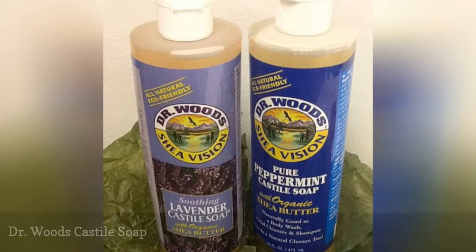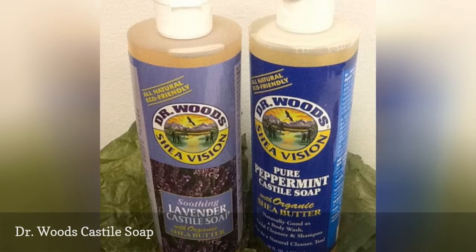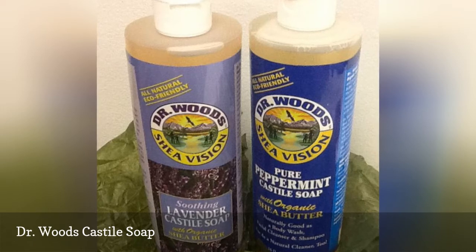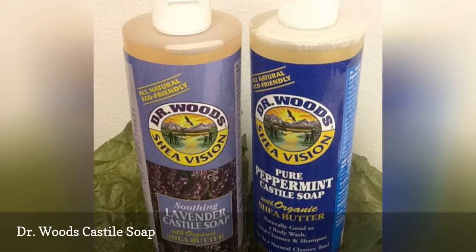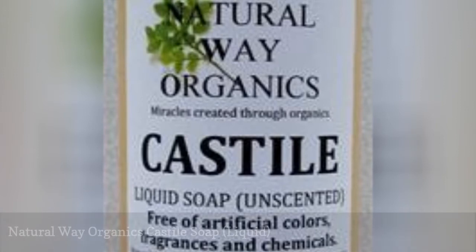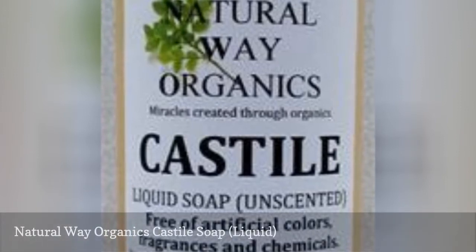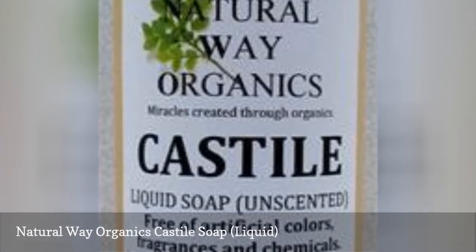Dr. Wood's all-natural Castile soaps, available in 5 scents and 3 handy sizes, are pH-balanced and produce a nice vitamin E-rich lather. The company also makes soaps with shea butter, which is a little more moisturizing and richer, perfect for skincare. With 10% of the profits going to charities and over 20,000 organic soaps and lotions donated to the homeless, you can feel good about buying Castile soap from Natural Way Organics.